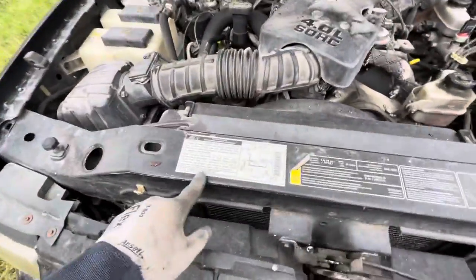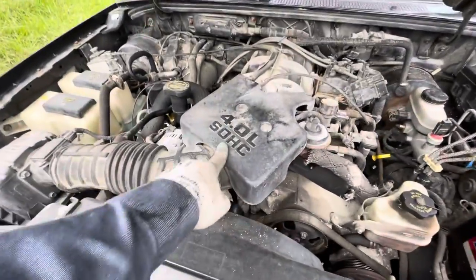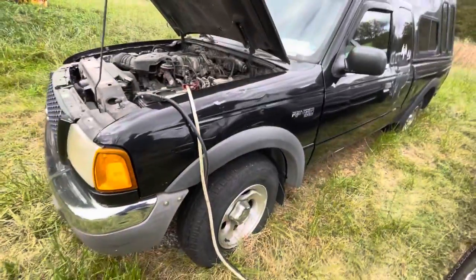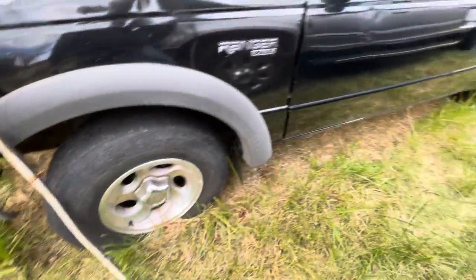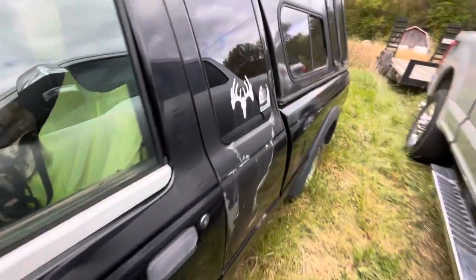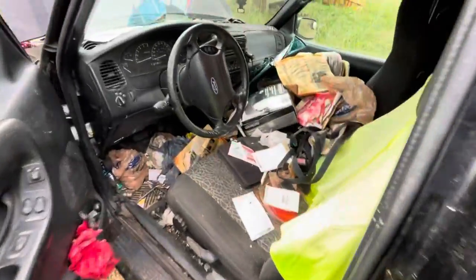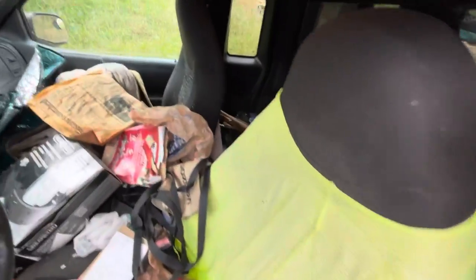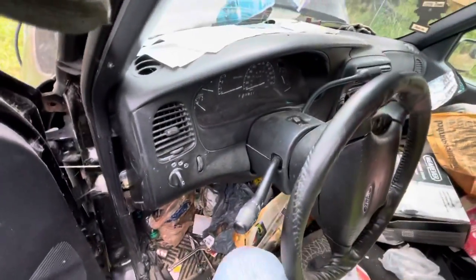It has the 4.0 liter engine in it, right there, overhead. It is fuel injected. It's got some dents, some dings here and there. And again, it is full of stuff, okay? Front seat, back seat, and the back end. Let me show you what it does.